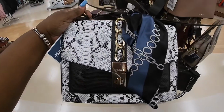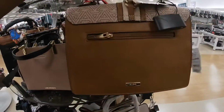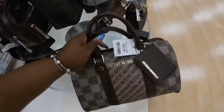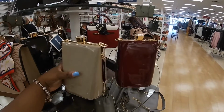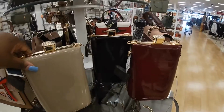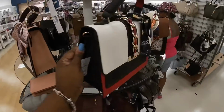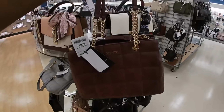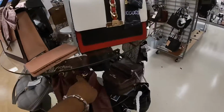Aldo, $44.99. Have this one. Steve Madden, 30. These are 20. They also have it in a black. $44.99, this Aldo in this color. So I have it in this red. And these are Nine West for 30. They have it in the burgundy. I also see it in a gray.